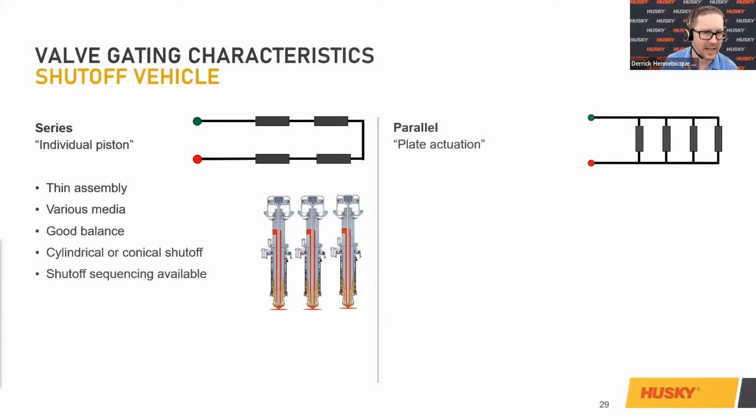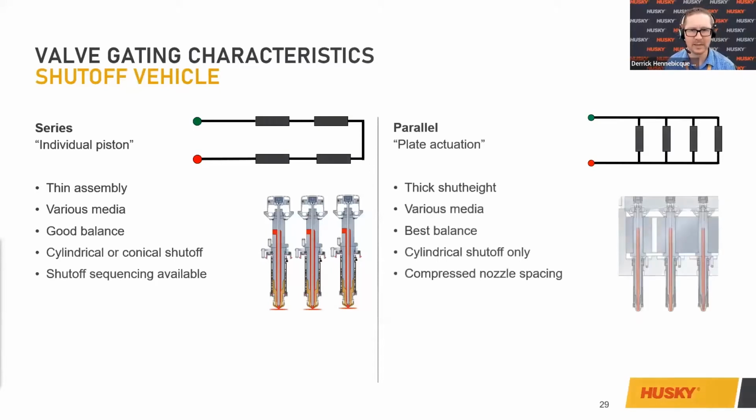Plate actuation is a more recent development in the past dozen or so years, where all valve stems or groups of valve stems are tied to a single actuation plate. You can imagine this as an ejector plate inside the hot runner, driving all the valve stems open and closed. This plate itself is moved by actuators, depending on the force required and the media used to control its movement. Because movement is controlled by a plate, cavity spacing can be pushed much closer together. This is because it's not limited by the actuator size.